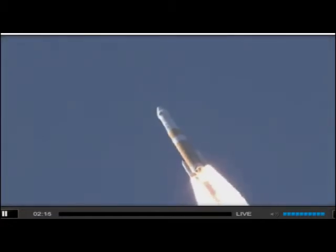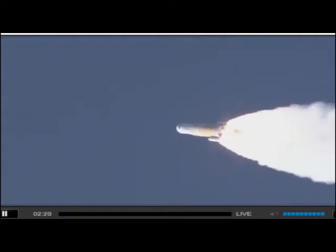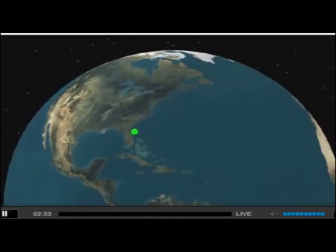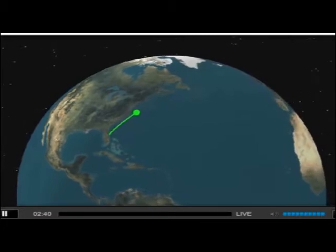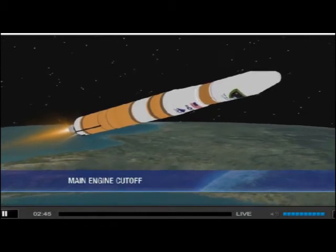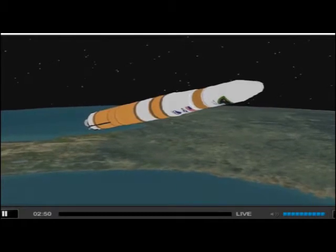Delta IV reaches Mach 1, the speed of sound, at 47 seconds. At 61 seconds, the vehicle reaches maximum dynamic pressure. At 1 minute 40 seconds, the solid rocket motors are jettisoned. Approaching main engine cutoff, the Delta IV is burning propellant at a rate of approximately 1,050 pounds per second, flying at more than 84 miles in altitude, 211 miles downrange, and traveling at nearly 11,500 miles per hour. Main engine cutoff occurs just over 4 minutes into the flight.